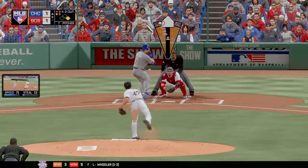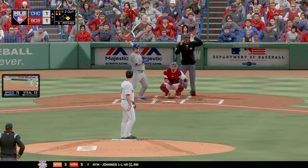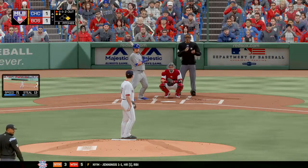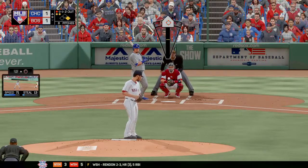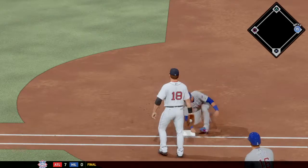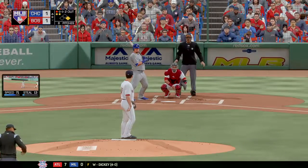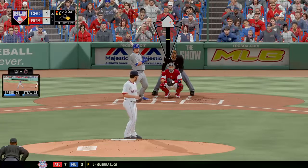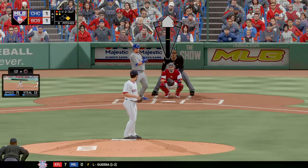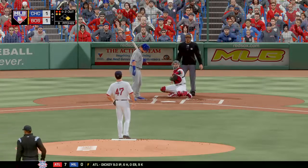The 1-1 pitch. And this is fouled at the plate. Now a throw over to first, and he'll get back in safely. Two out with the possible go-ahead run at first. Misses, ball two.